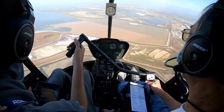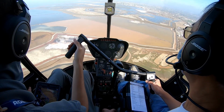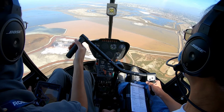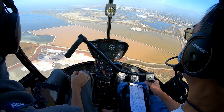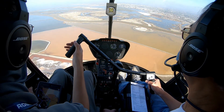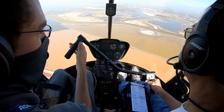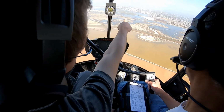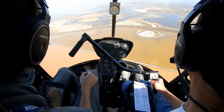Hayward Tower, helicopter 290 Sierra Hotel, Coyote Hills, 1400 with Delta inbound Meridian. Affirmative. Helicopter 290 Sierra Hotel, Hayward Tower, make straight in for taxiway Zulu and report a 2 mile final. Straight in for Zulu, report 2 miles, Sierra Hotel. Cool. And the airport's just right over that way. 843, contact tower when ready.